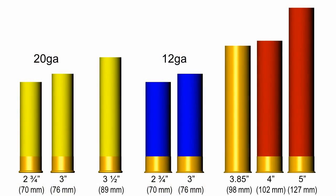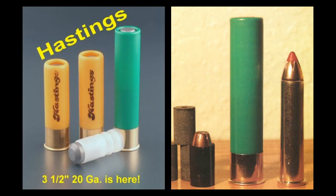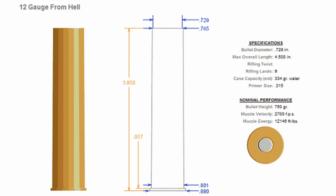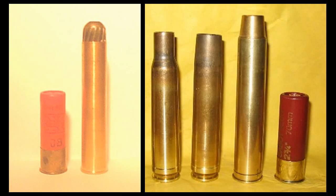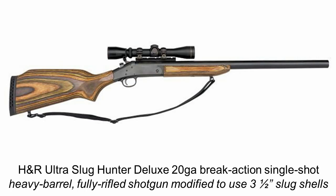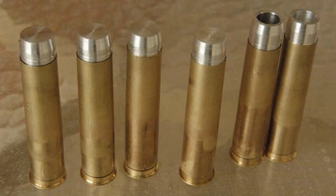Shells that are longer than normal are much less common than short shells, but they were and are out there. Current examples include the 3.5 inch 20 gauge developed as a dedicated slug chambering for single shot guns with rifled barrels, and the high pressure 12 gauge from Hellwildcat that uses custom turned brass hulls or blown out and re-rimmed .50 BMG rifle cases. Since they require custom-made or specially modified shotguns with long chambers, you'll rarely, if ever, see these long shells for sale in gun shops. They're almost always homemade or custom-made shells intended for very specific purposes.